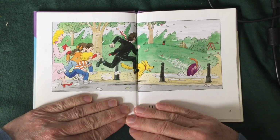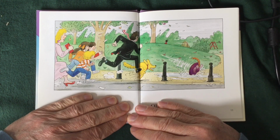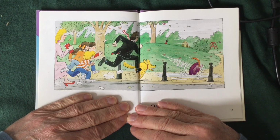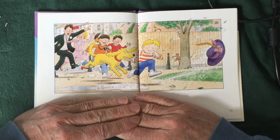Take a look at this picture. What's happening now? Take a look. What's happening in the picture now? Remember, pause this if you need to have more time.